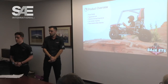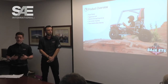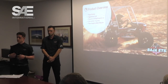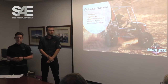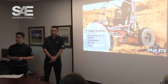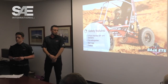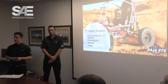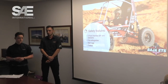So for our car, we really want to have a race-ready, aggressive-looking car that offers a dynamic driving experience from its low center of gravity, and it's also really important to us to have race-tested safety features. So for the safety features themselves, we have a 5-point harness that has also arm restraints, as well as a fire extinguisher. We also have a firewall to protect the driver from any fires that could happen in the engine area. And we also have a roll cage that can withstand many rollovers.